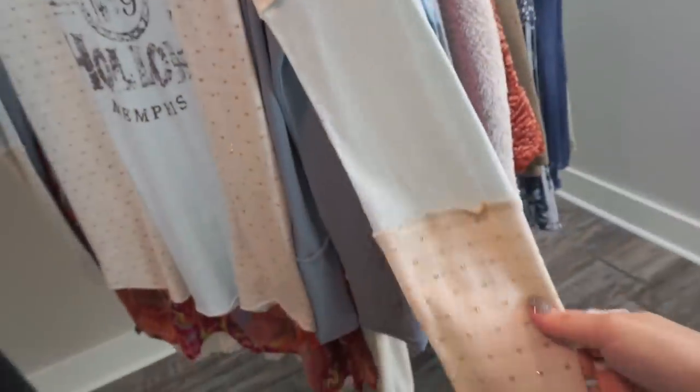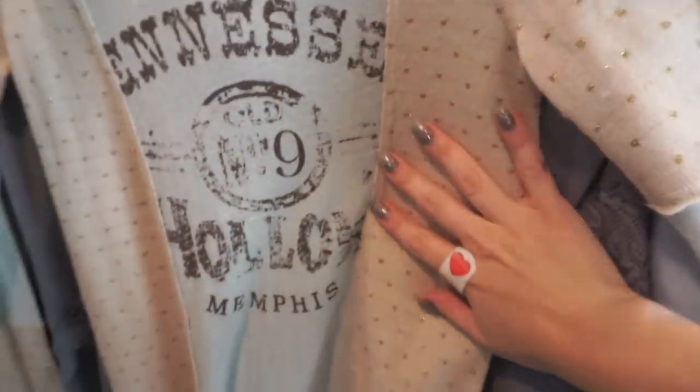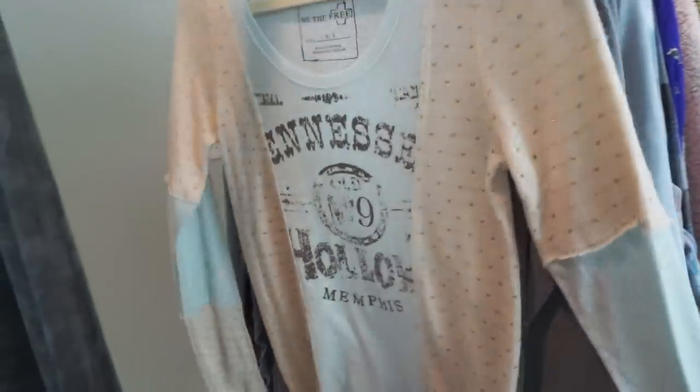Another We The Free People graphic, almost like a long sleeve knit mix. It's got this great polka dot knit mixed in with the regular graphic tee part. And I've sold this one before. I'll probably list this one at $40.